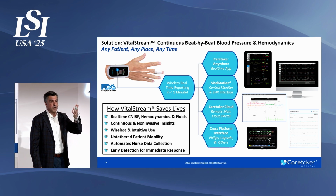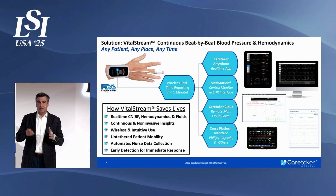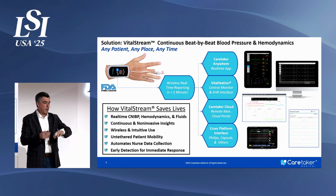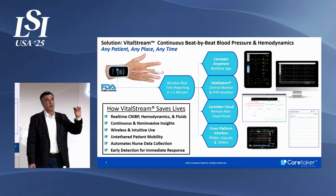This is called the Vital Stream. This does the equivalent of a beat-by-beat blood pressure, cardiac output, and stroke volume, just like an A-line or Swan-Ganz catheter does, but it does it in a completely wire-free, up and running in 1 minute, disposable finger cuff.